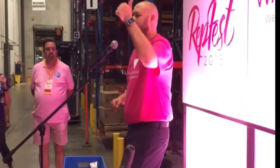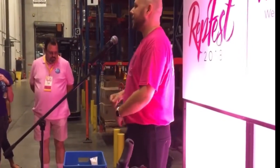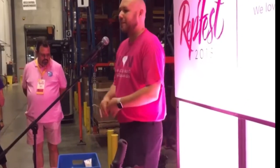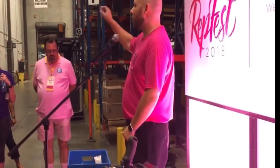It tells us the number of units inside the case. It'll tell us the size and weight of the case. Not only that, it tells us the size and weight of each individual unit inside the case. So it tells us many different things. We use all that information to fulfill your orders.